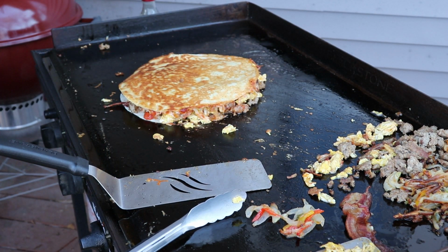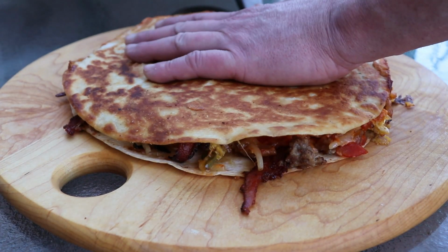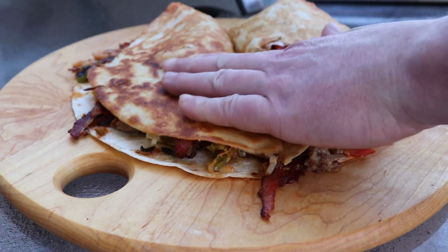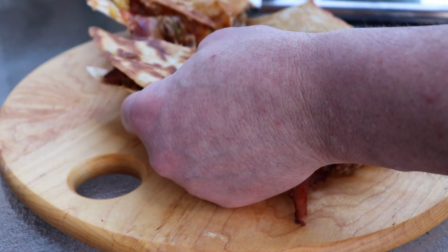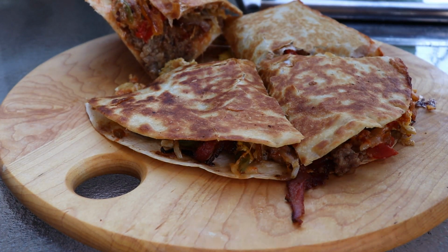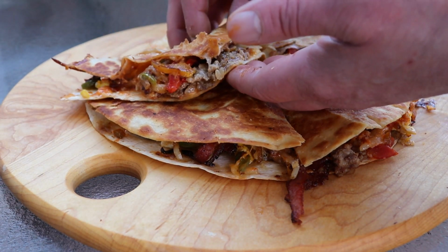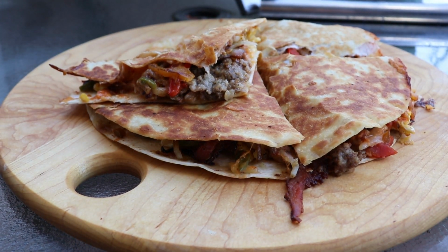Cut into this bad boy now. Alright, time we cut into this bad boy. We did a lot of work on this TD Niche quesadilla. Hey, let's cut into it. Alright, let's pull this bad boy apart. Oh, they cut it very good. Look at that. Bacon. I'll eat that. Maple. Deliciousness there. I'll tell you what. A heck of a quesadilla.